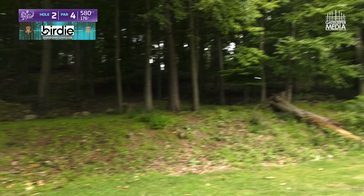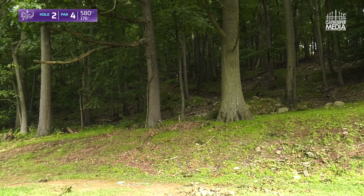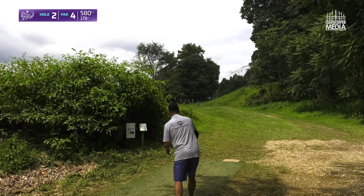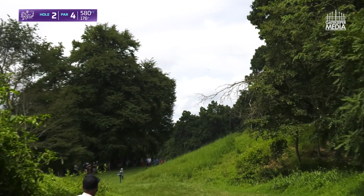I was pretty happy with that release, and a decent result. Yeah, really good shot. You can't ask for much more than that. If you're a little bit short of that, you kind of hit that primary gap up to the basket. But that's what you want. You want to be on that upper tier on the flat, and then you can manufacture a shot from there.